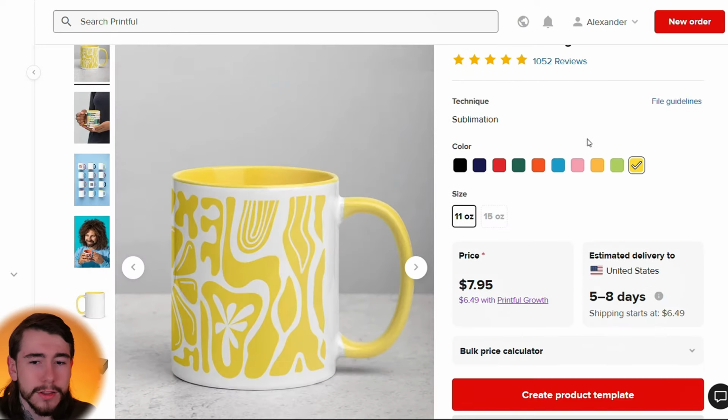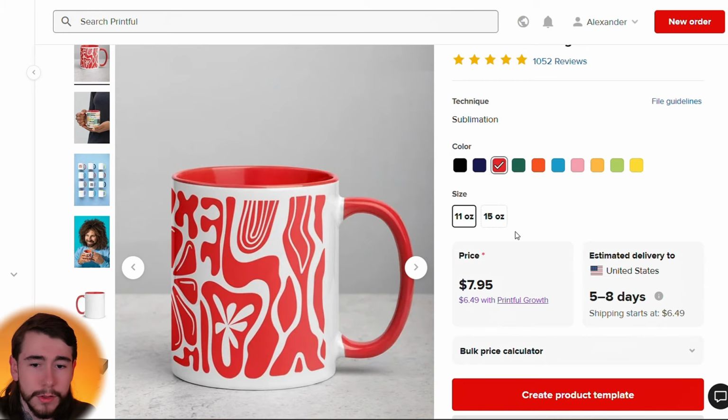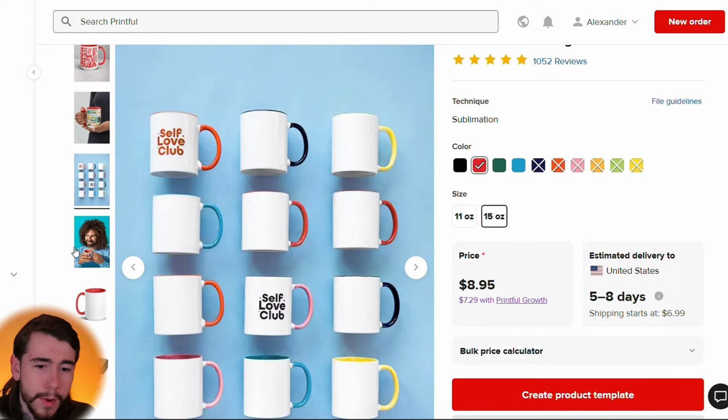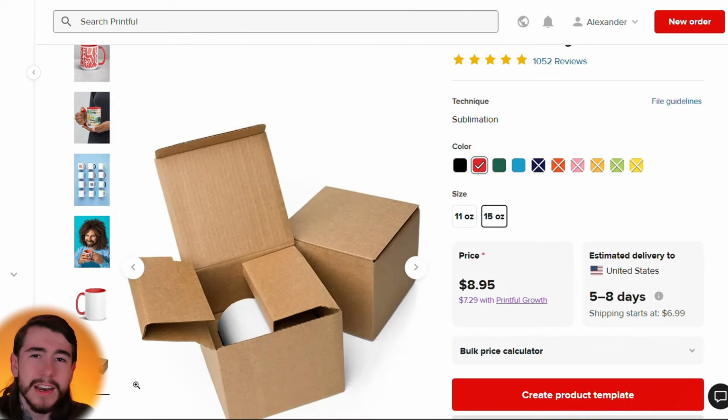Just go ahead and select the mug you want right here. You can select the color you want to work with. You guys can see all the details for this mug right here. You can get it in 2 different sizing options. They're selling it for $8.95. You can get it delivered in just 5 to 8 days within the US. And you guys can see all of their different mock-ups over here. So let's go ahead and customize it.